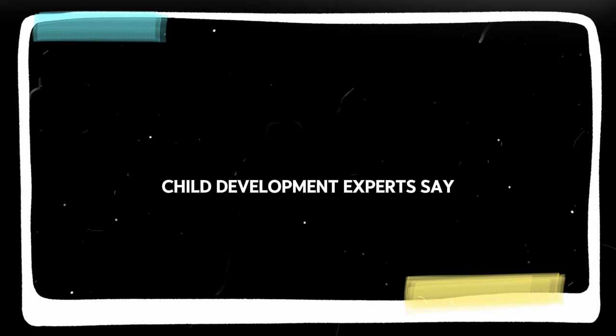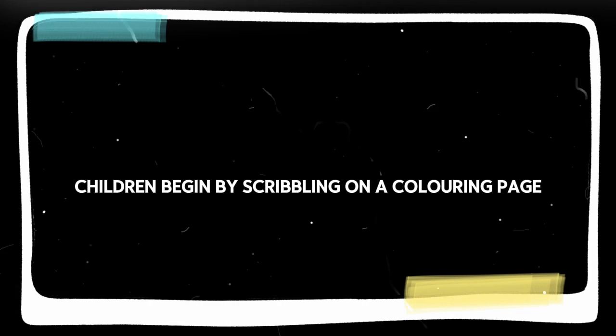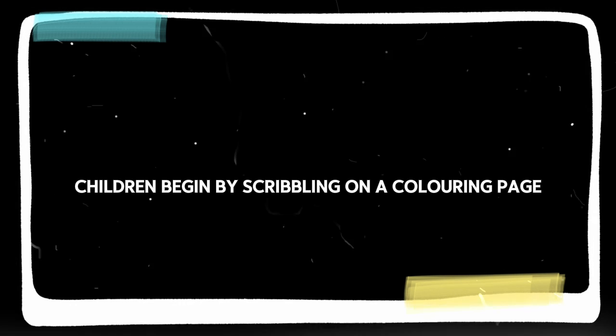In fact, children are often taught to stay inside the lines when they color. Apparently, this idea does not come naturally. Child development experts say very young children begin by scribbling on a coloring page. They do not pay attention to the lines of the picture. The result is a colorful but often messy-looking picture.